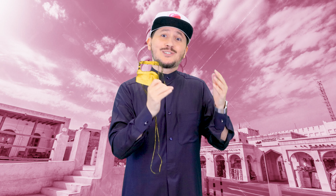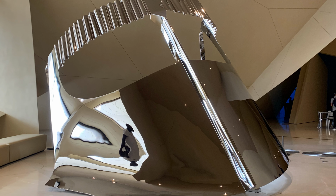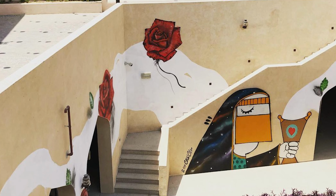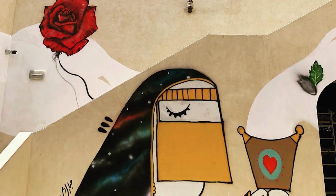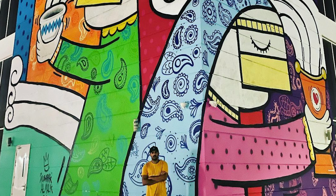You see, the batoola is so important in our culture that you can actually find lots of different art and sculptures representing this symbol. So if you go to the MIA, that's the National Museum of Qatar, you'll find a giant silver batoola. So you can go ahead and check that out. And if you want, you can go to Qatar where you'll find a woman wearing a batoola drawn on the wall. I also wanted to mention that you can check out Mubarak al-Malik's art, which is all about the batoola.